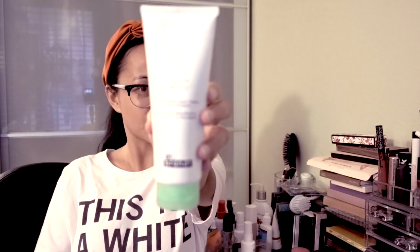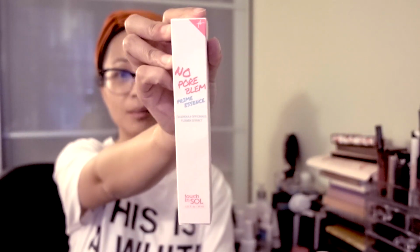Okay, next is Dr. Brand Clean Biotic. Another cleanser, BoxyCharm. Do they actually smell like that? They smell like paste. Anyways, next. It sells for $35. Next. Ooh, No Pore Problem. This one sells for $23.